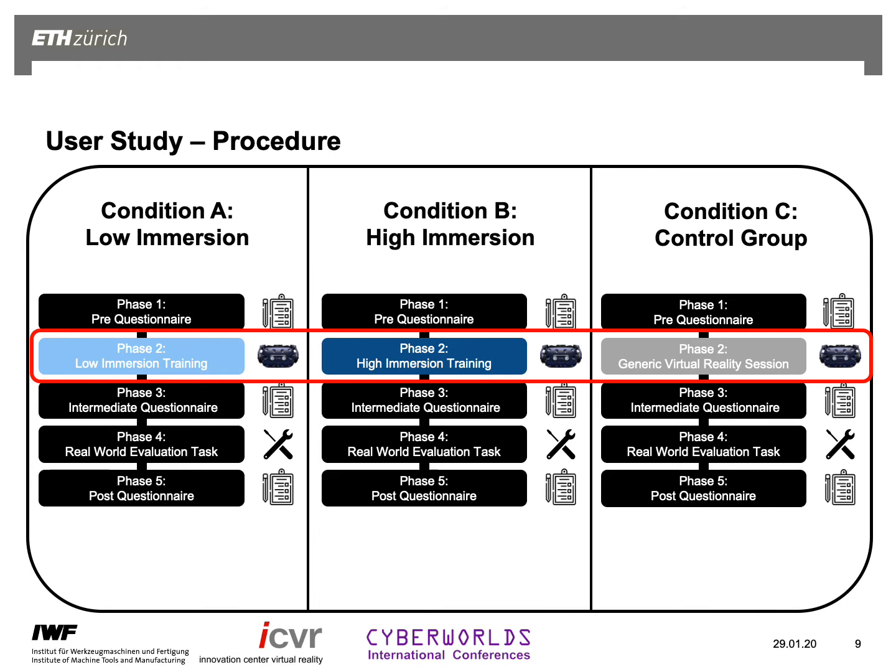The control group was included to detect a possibly occurring ceiling effect originating from the misjudgment of the evaluation task's difficulty. In case the evaluation task was too trivial, a training of any kind would be obsolete, since participants could just fulfill the task without any prior instructions. Now let us take a look at the immersive features that make up this difference in immersion.